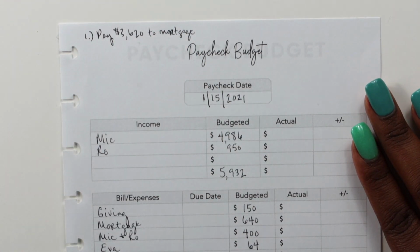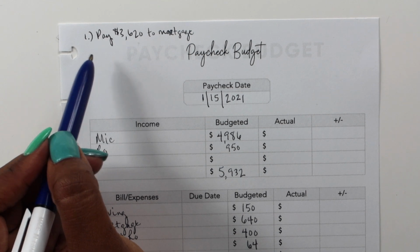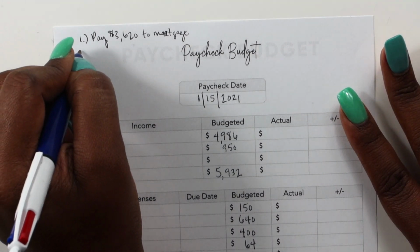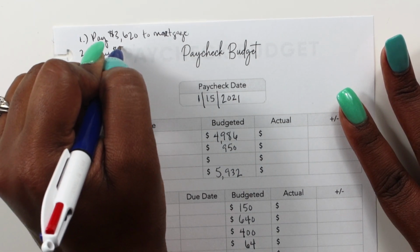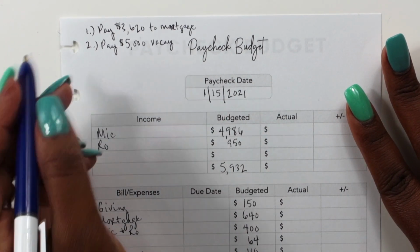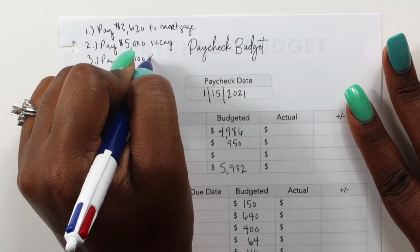And we're pretty much on target to accomplish that, because of that additional $1,700 debt snowball payment we made last week. So that plus 3 $640 payments equals $3,620. And then our second goal is to pay $5,000 to cover our vacation spending and all of our travel. And then number 3 is to pay $2,000 to our kitchen reno.